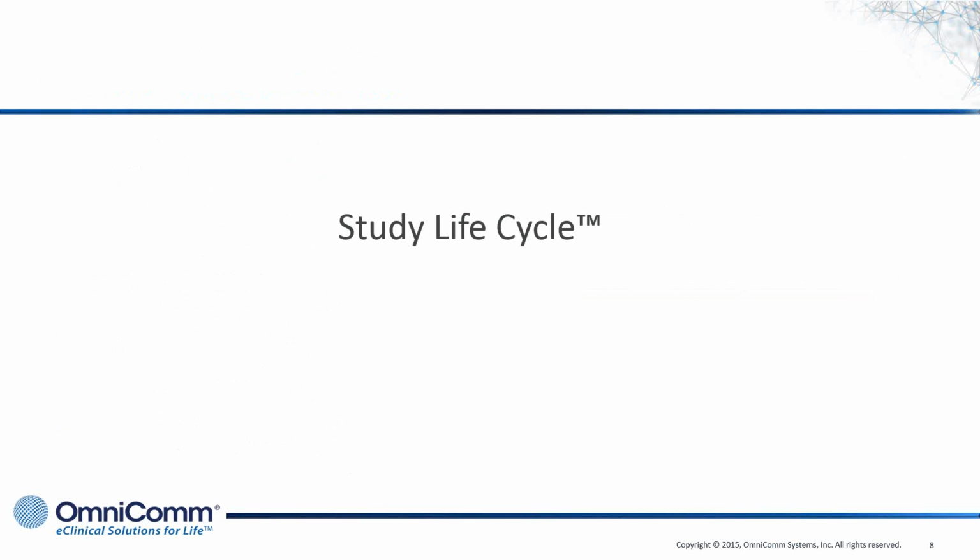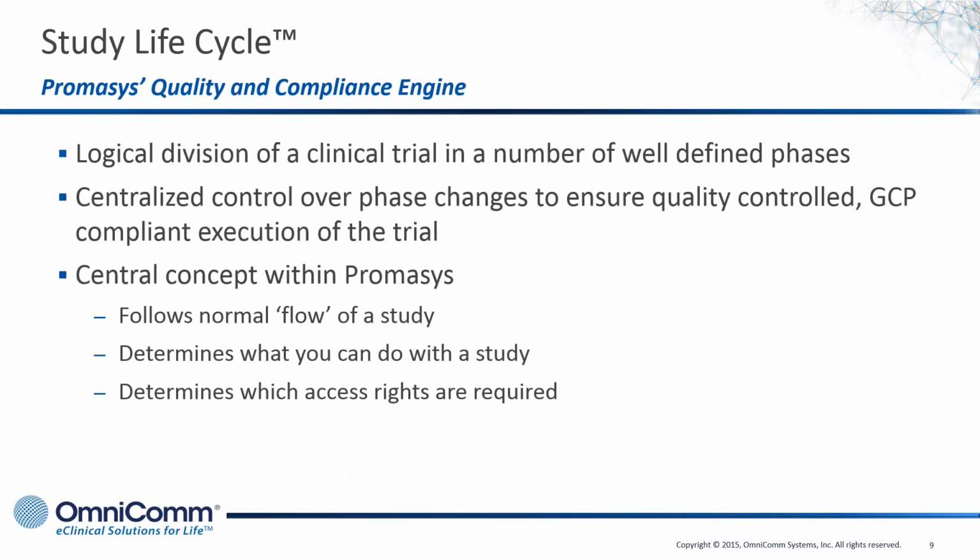The study lifecycle is a unique quality concept developed in Promasys. We also call it our quality and compliance engine. The study lifecycle divides a trial in a number of well-defined phases or stages. Moving a study from one phase to the next is centrally controlled in a module that can be only accessed by users with the appropriate access level. The phases of the study lifecycle follow the normal flow of a study, and the required access levels are automatically adjusted to the particular phase a study is in.